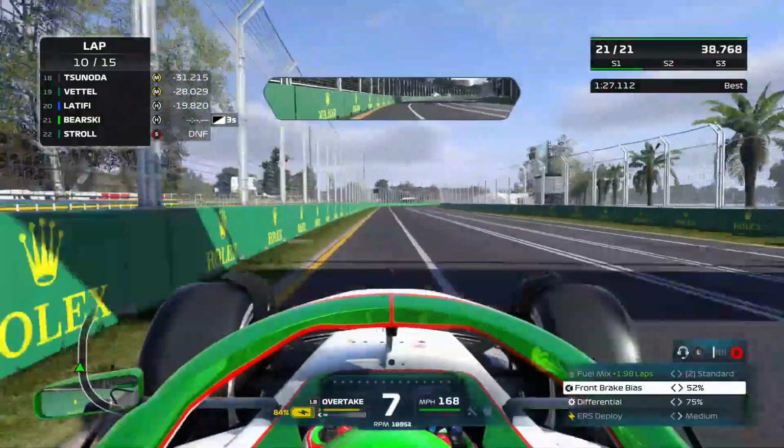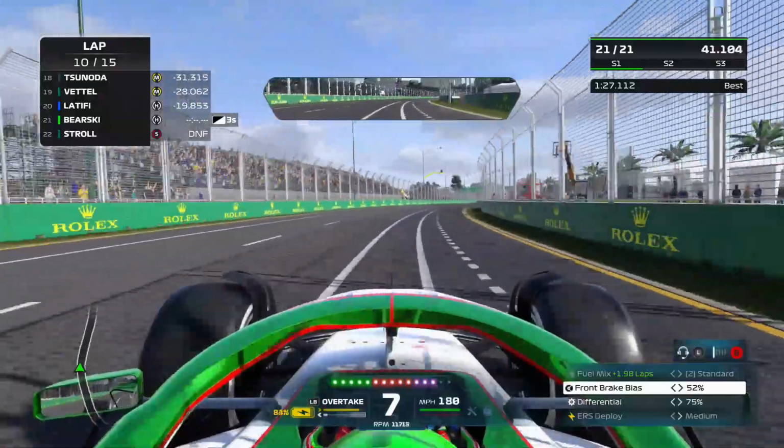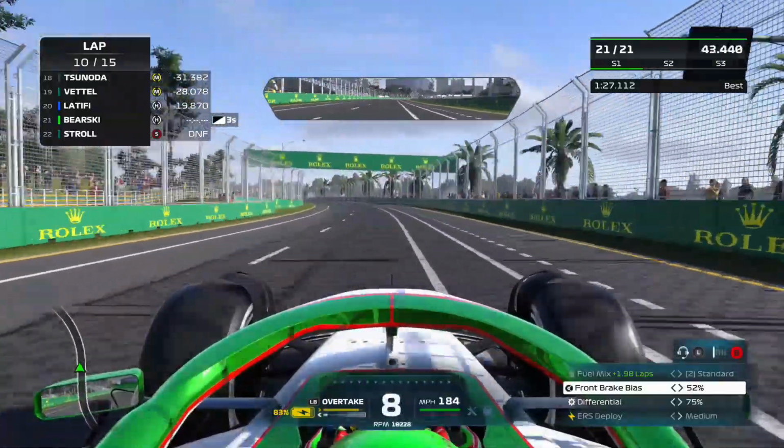Car got away from me there for a second. It's in towards that wall a little bit more than I was comfortable with.